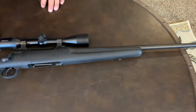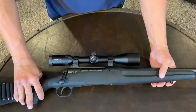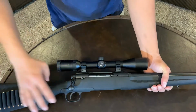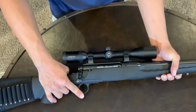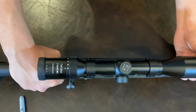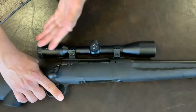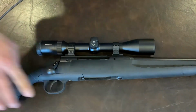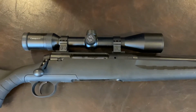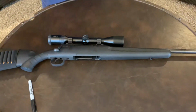I topped it off with a Zeiss Conquest. Been watching too many political election videos right now, so sorry, I'll say Carl Zeiss Conquest, 3-9 power. Made in USA. American made scope, can't beat that. The rifle is also American made. American worker, American steel. So my patriotism started kicking in, guys. American product, American company, and American steel. To support American industry, so that will keep America great again, right? It'll make America great.